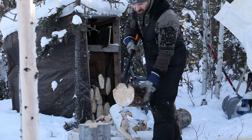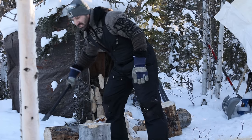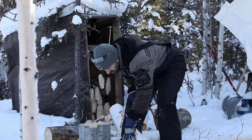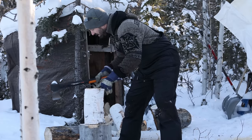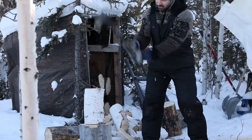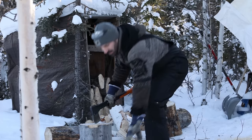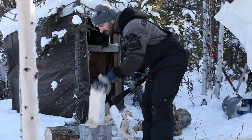Now this spruce is really dry. And that's my whole point. So let's see if I can split this. That is heavier than that. And that's probably twice as big as that. Oh, not too bad. I swear I've had birch bounce.